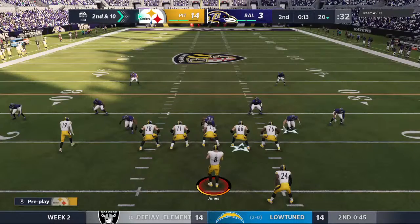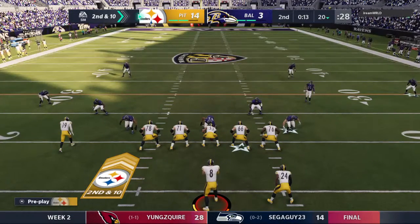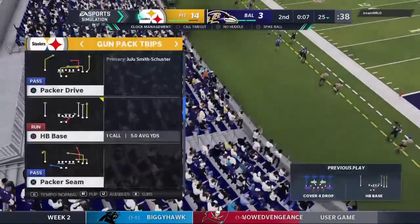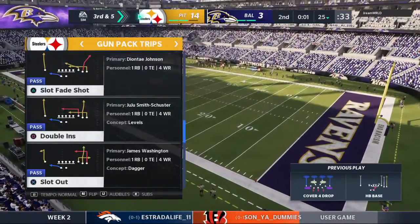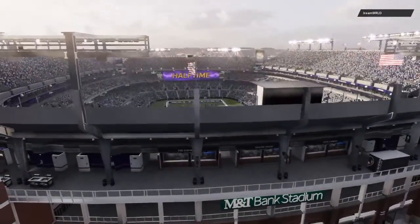After the incompletion, here's 2nd and 10 from the 20. Not wanting to take a chance this time, they'll keep it on the ground. And he'll push forward here for a good little run as the clock continues to run. 5 yards, now it's 3rd and 5. A 5-yard pickup. So we have reached halftime here in an 11-point contest.